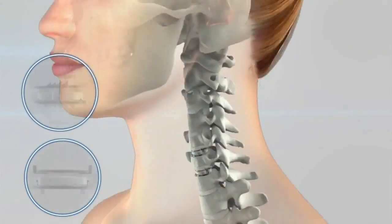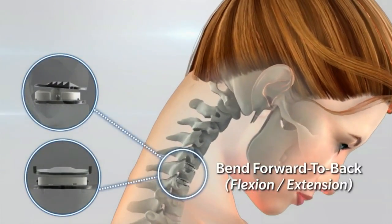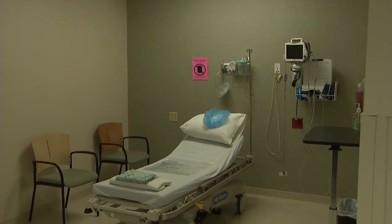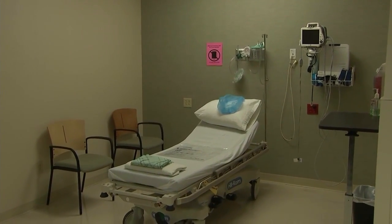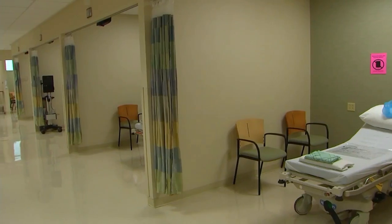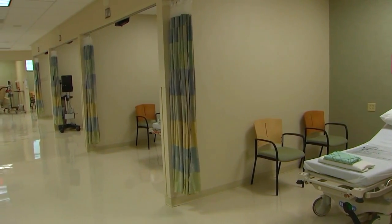The advantage of having the Mobi-C cervical disc replacement is that it accomplishes the same goals as a cervical fusion with regards to treating the neck and arm pain, yet it has advantages. One is that it maintains the motion at the surgical level so that patients can continue to move their neck normally. And he says the procedure is ideal for a surgery setting on an outpatient basis. The patient may come in the morning, have their surgery, and go home the same day to recover. There's no inpatient stay required at a hospital typically for this operation.